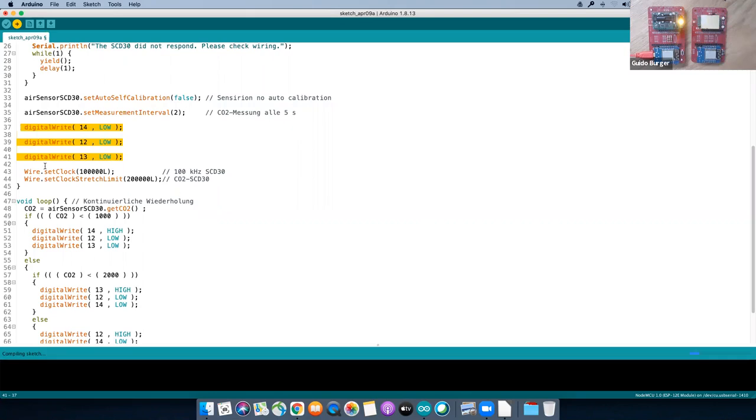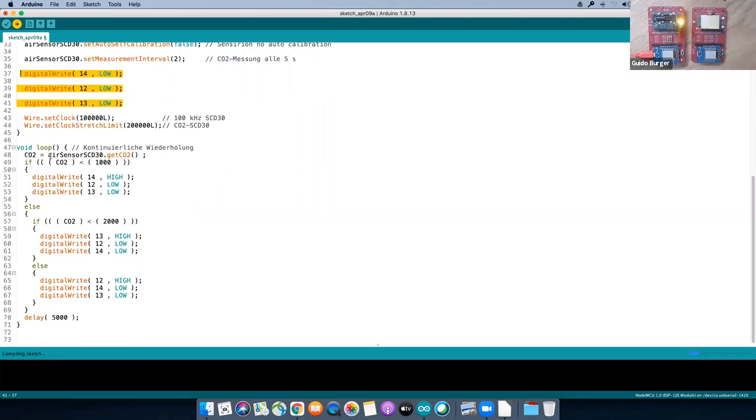And then you see we are reading the CO2 value from the sensor. And then we do the comparison, CO2 smaller than 1000, CO2 smaller than 2000. And if it's above 2000, we are switching the other light combination on. It's very simple. And we have a 5-second wait till we repeat the whole thing.